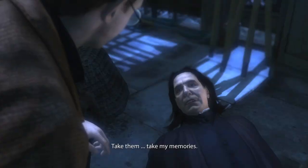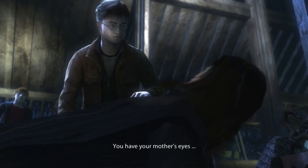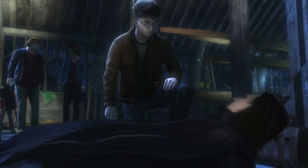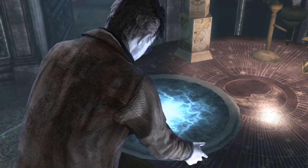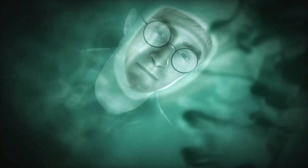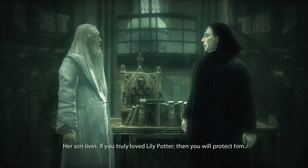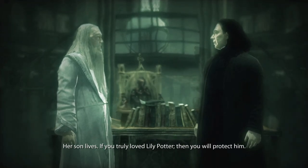Take them. Take my memories. You have your mother's eyes. But she's dead. Her son lives. If you truly loved Lily Potter, then you will protect him.